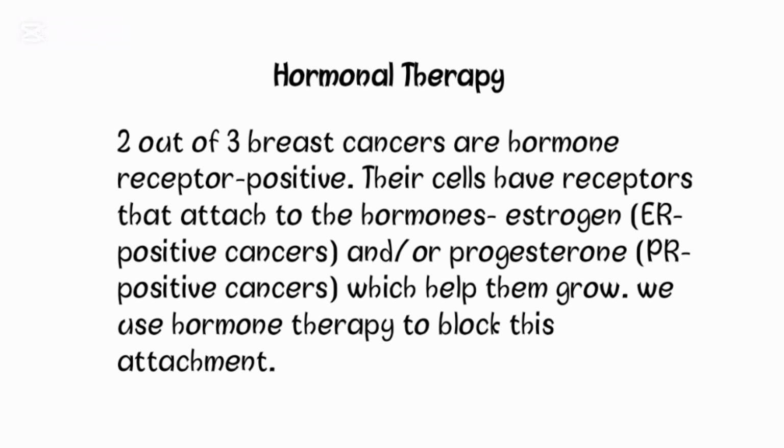Hormone therapy is a targeted approach for hormone receptor positive breast cancer. This type of cancer grows in response to hormones like estrogen and progesterone. The goal of hormone therapy is to block or lower these hormones in the body. It includes medications like tamoxifen, which blocks estrogen, aromatase inhibitors, which lower estrogen levels, and so on. Pre and postmenopausal women with hormone receptor positive cancers can benefit from it. And the side effects of hormonal therapy may include hot flashes, fatigue, and joint pain.